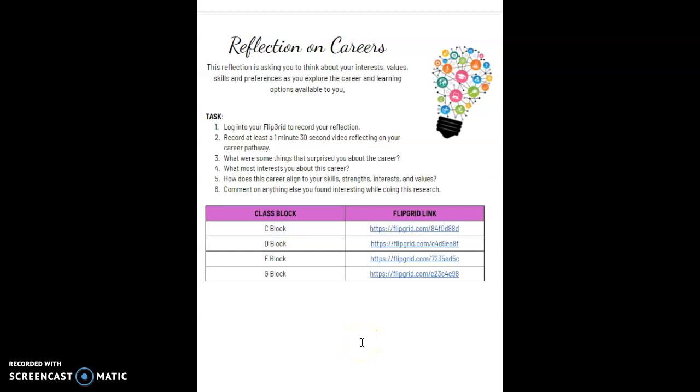The last part of this project is a Flipgrid. As you guys know, I really believe that reflection is the way that we learn more deeply. So I am going to ask that you reflect on your project and you reflect on the research that you've done and the career that you've selected. The Flipgrid needs to be at least 1 minute and 30-second video reflecting on your pathway. And I want you to be answering these questions.